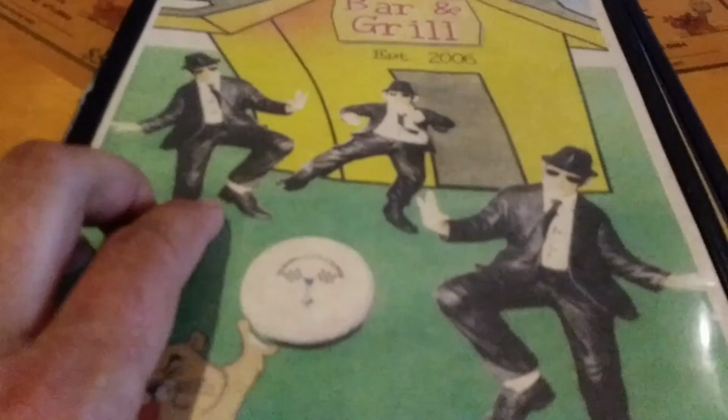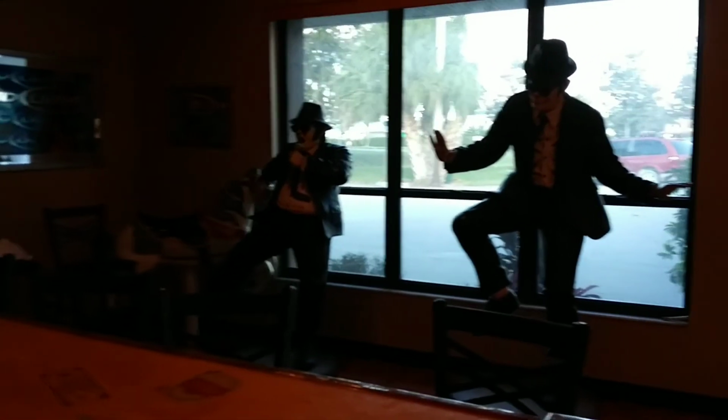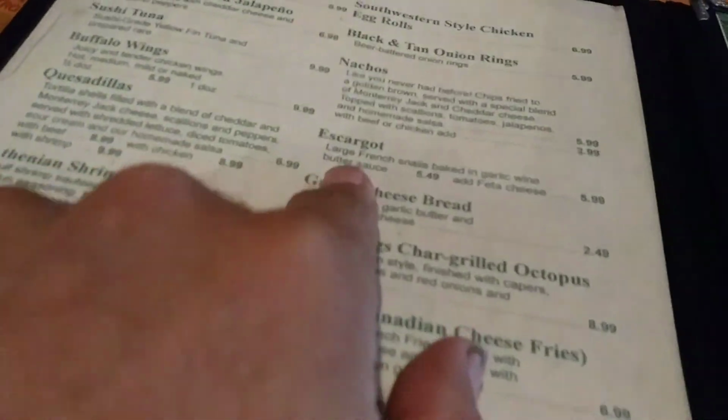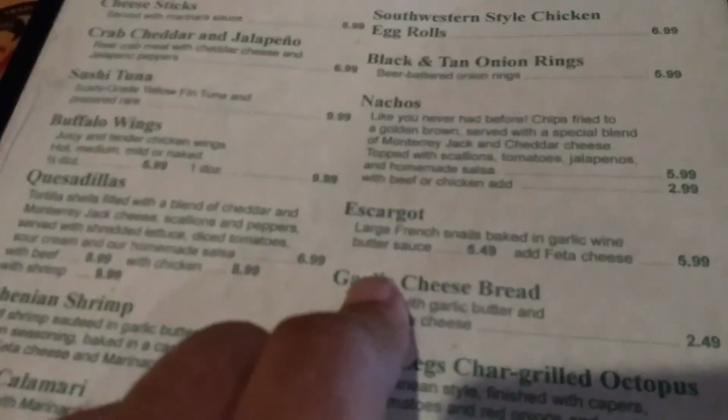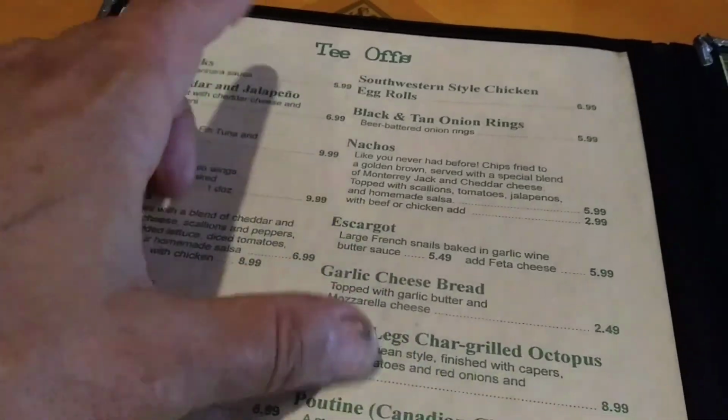Although this is called the Caddy Shack, it seems like it's more themed after the Blues Brothers than the Caddy Shack. This is the front of the menu. We've got John Belushi here, that famous statue 3 times, as well as the large ones over by the window. Now they don't completely disregard the name. They do have a good reference to the Caddy Shack gopher right there. But right inside the menu, here it is. The locals were not lying. This restaurant does in fact serve escargot as one of its appetizers.